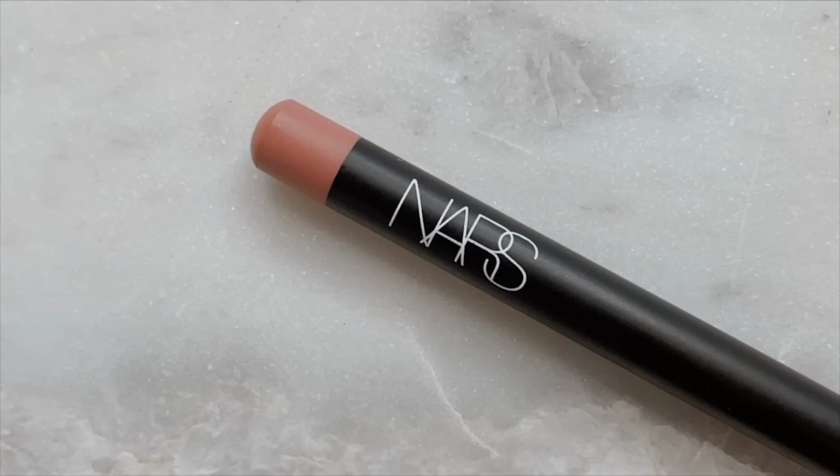Ooh, I don't know what would suit this look the best. I feel like that's too light and these are too pink. I feel like this one would be the best bet. Just a very sheer amount of it. And I'm going to line my lips with this shade right here, which is Morocco. These feel very average for a lip liner. They feel exactly like the MAC ones.